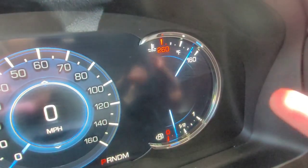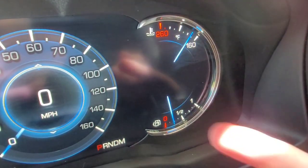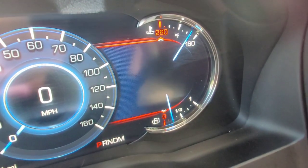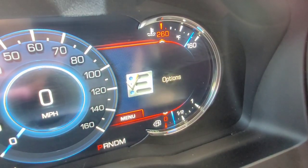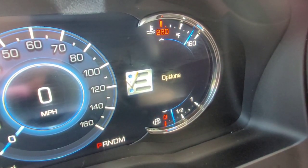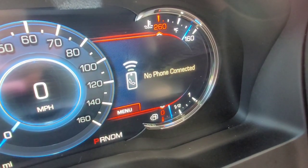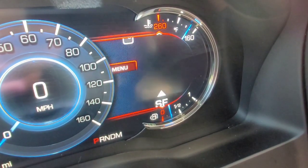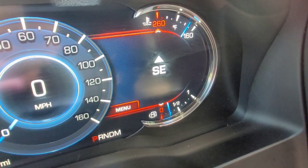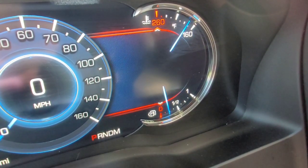Looking off to the right, you have your engine temperature and your fuel left. And in the middle of that screen, there are a couple other things you can scroll through. You've got your options, your connected phone, your compass, what music is currently playing, and a blank screen.